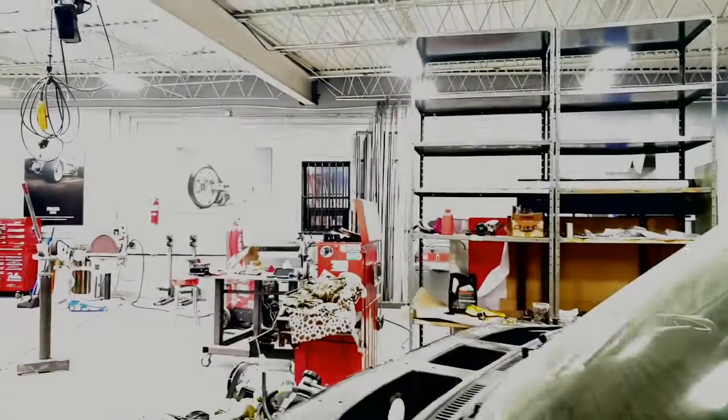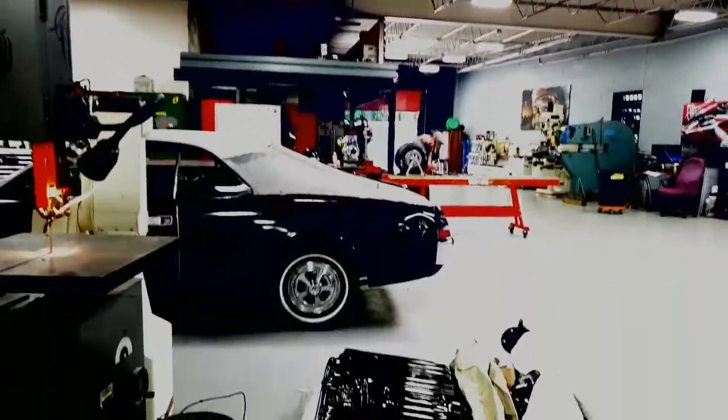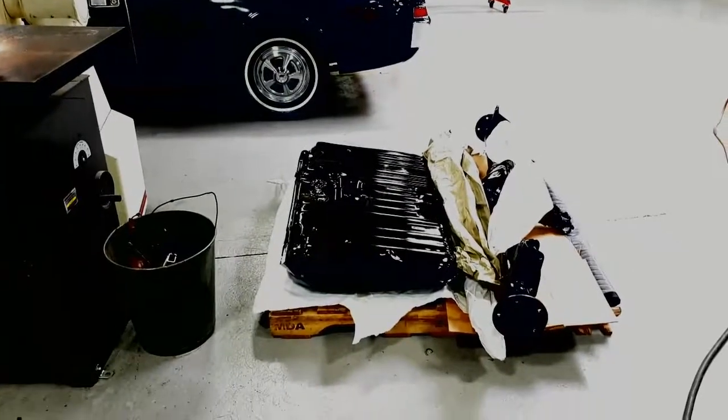We're making a little bit of room for the tunnel right now. And you can see the rear end and gas tank components are ready to go in as soon as we get that mod finished.